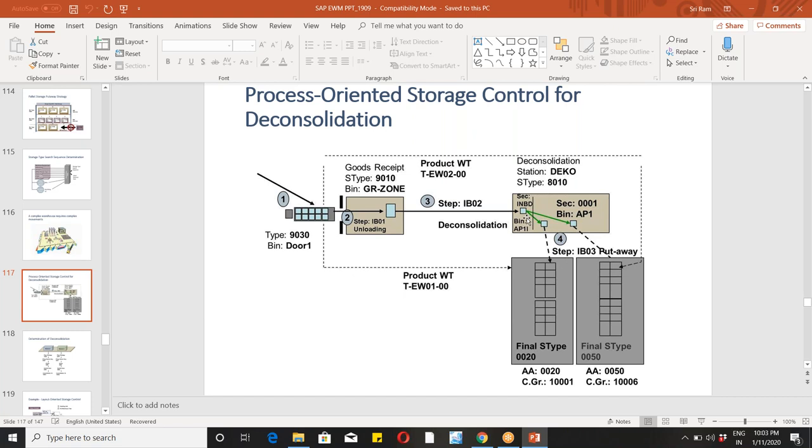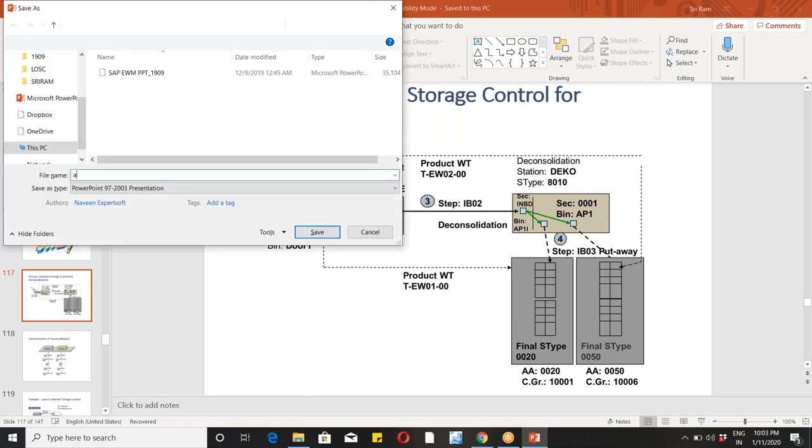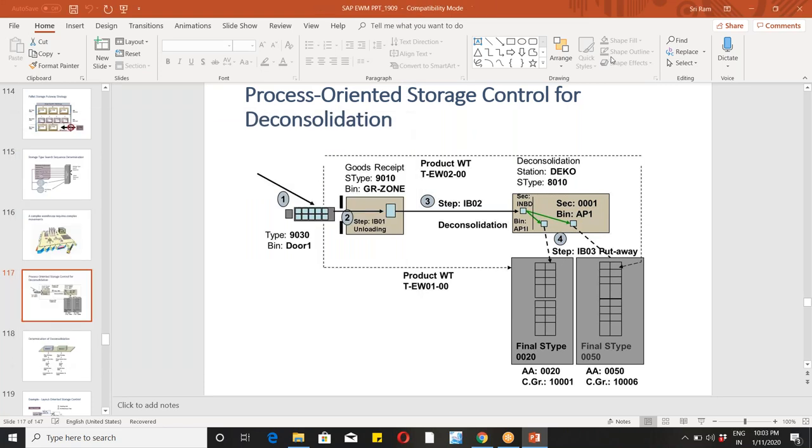So this is the deconsolidation process I was talking about, which is a process-oriented storage control. Ideally, what does that mean? We have some set of products for which we already know what kind of process needs to be done. In order to derive that process for these products, we have already pre-configured the steps in the system, which we'll call an unload.